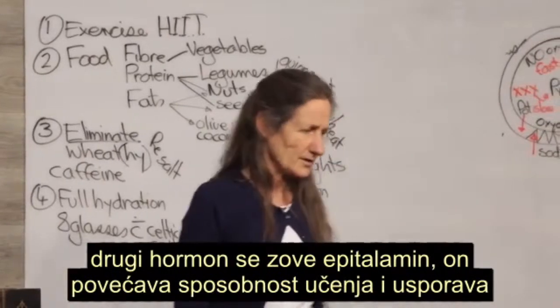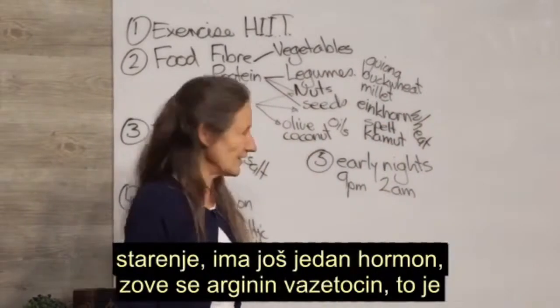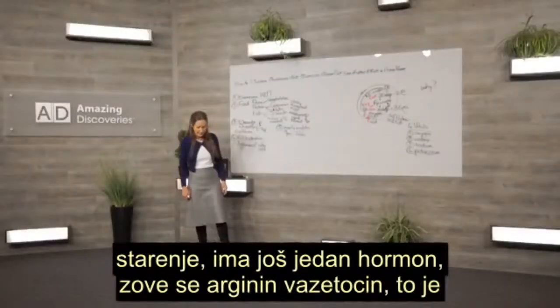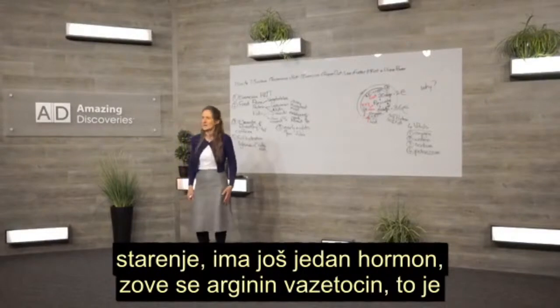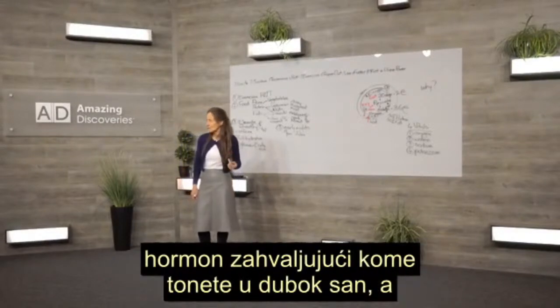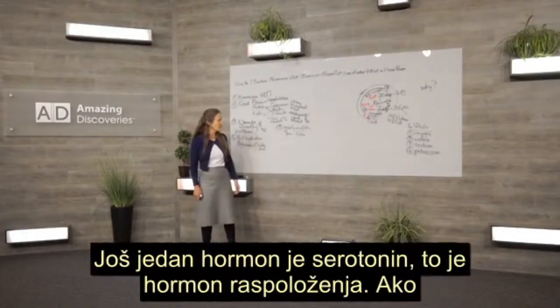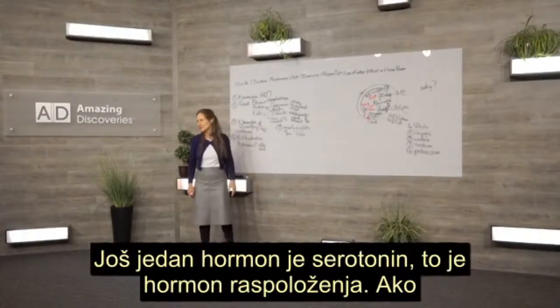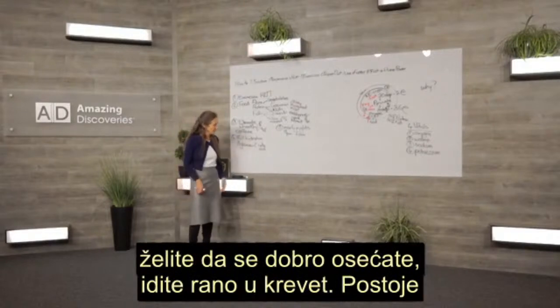Another hormone is called epithalamin. It increases learning capacity, slows down aging. Another hormone is arginine vasotocin. Arginine vasotocin is a hormone that puts you into a deep sleep. It's also your natural painkiller. The other hormone that's released is serotonin. That's the mood hormone. If you want to feel good, go to bed early.